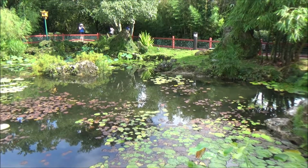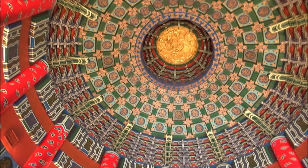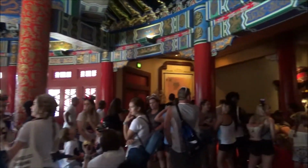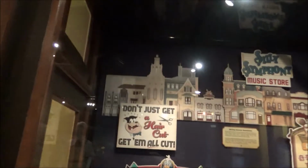For example, the China Pavilion. Freaking incredible. What's this giant crowd for? Oh, Mulan. That makes a lot of sense. My personal favorite of the international parks.